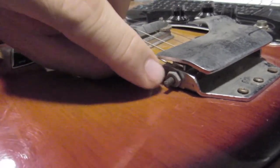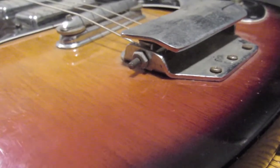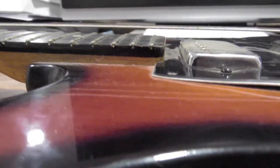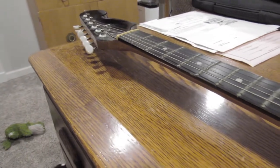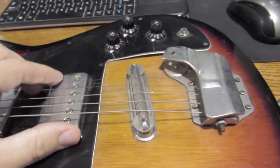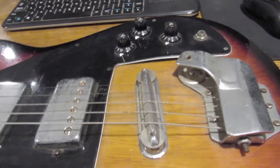Looking at it, they did their own repairs. There are some unoriginal nuts and bolts. The bridge, that might even be broken, the bridge adjustment. The string action is pretty high, so there are some truss rod adjustments to be done, if it's not broken. All that on top of the fact that it actually doesn't play when I hooked it up to my amp.